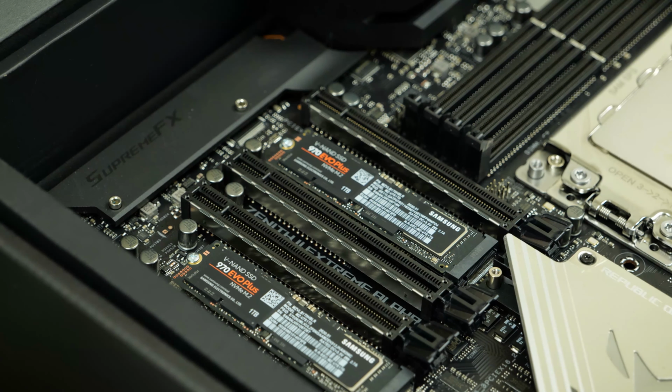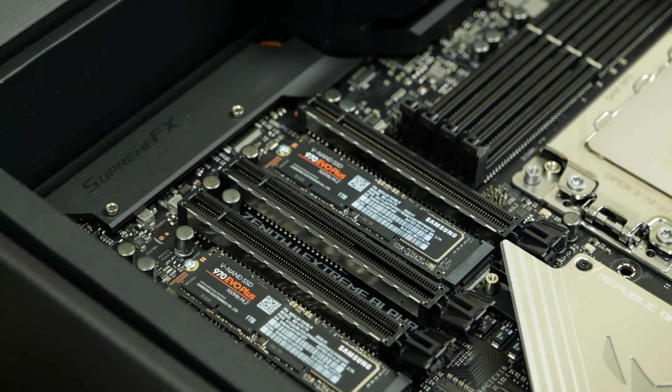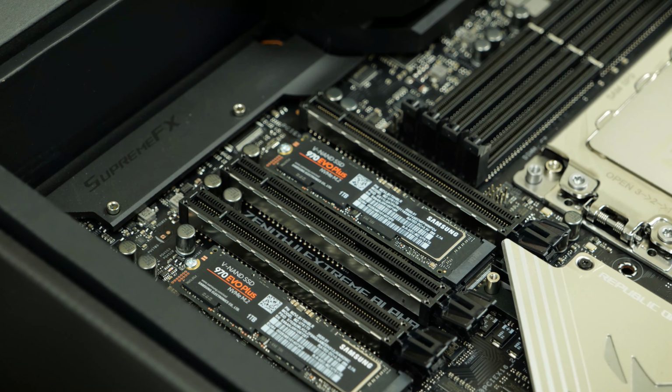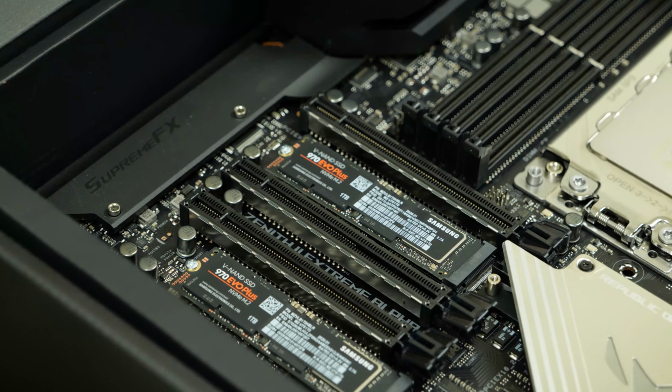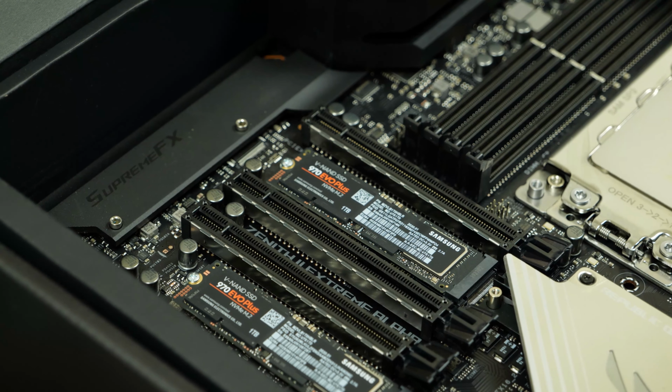Remember when you're setting up your M.2 that there's a standoff and a screw. You might be able to install the screw without the standoff, but your M.2s should lay perfectly flat. There should be no mechanical stress on your M.2. We've got our on motherboard M.2 installed. We can replace our heat shield.